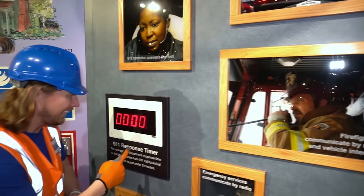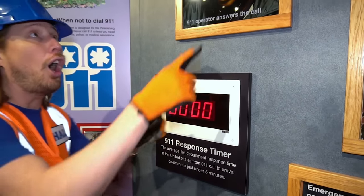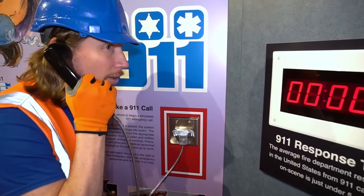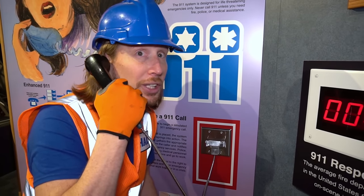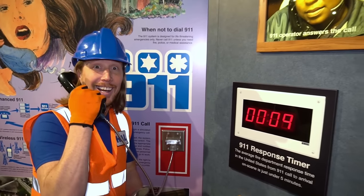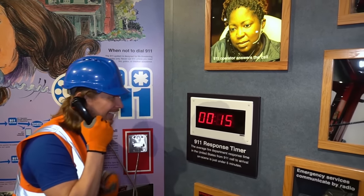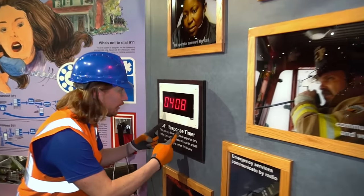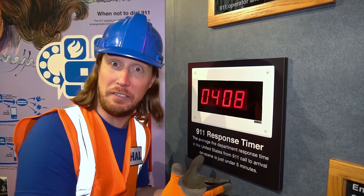And look, they've even got a timer. I wonder how fast it takes them to get from the phone call all the way to the emergency. Let's find out. Are you ready? Come on. Can you hear it ringing? Is she there? 911. Wait, look, the timer started. Let's see how long it takes. Oh, wow, look. It took them a little over 4 minutes to get to the emergency. That's really fast.